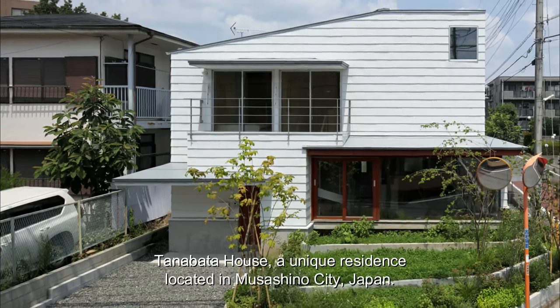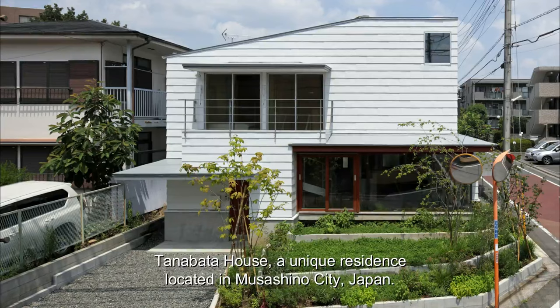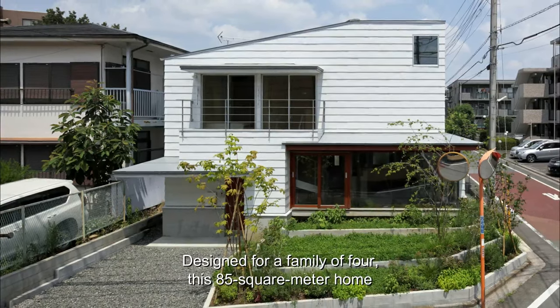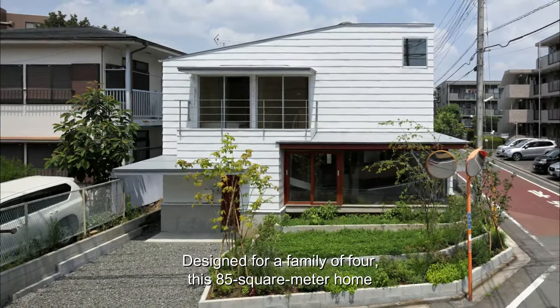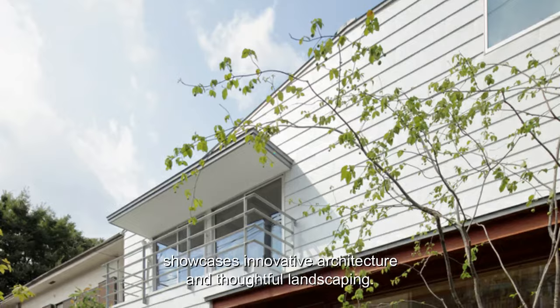Tanabata House is a unique residence located in Musashino City, Japan. Designed for a family of four, this 85 square meter home showcases innovative architecture and thoughtful landscaping.